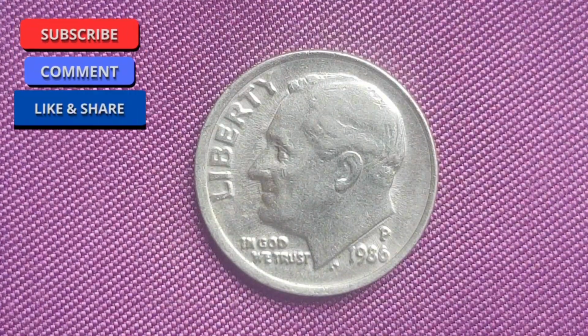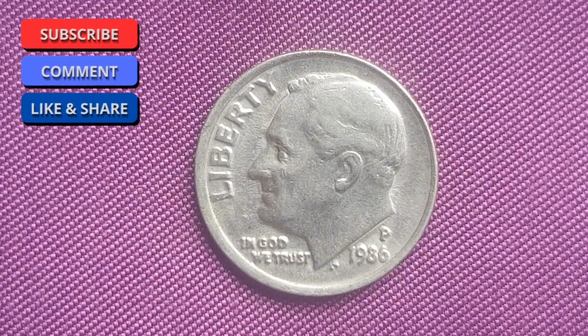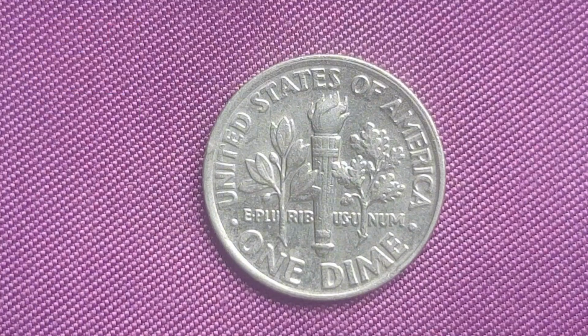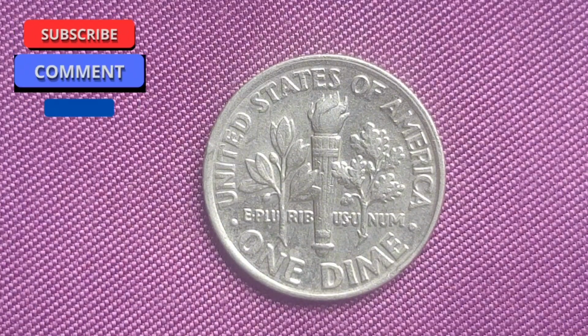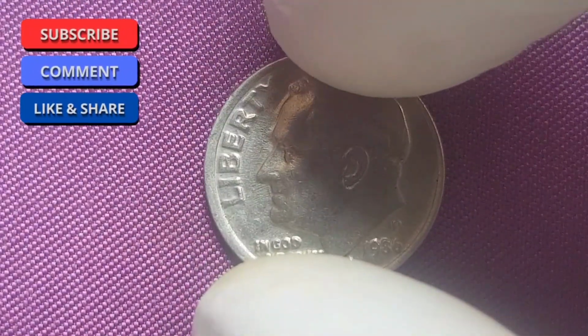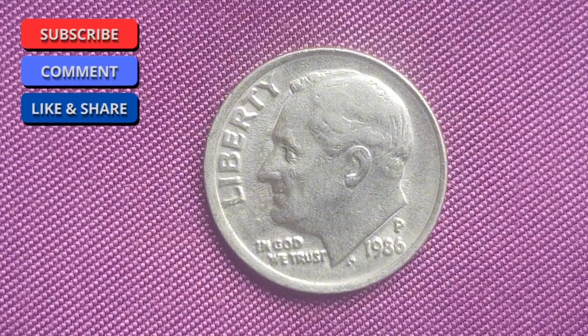Even the smallest scratch can downgrade your coin from a five-figure payday to just a nice collectible. Before you toss aside that old 1986 proof set thinking it's just a souvenir from the past, take another look. That one dime could be your ticket to $2,200, $30,000, or, if you're incredibly lucky, $59,000.